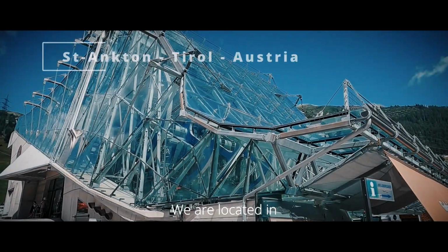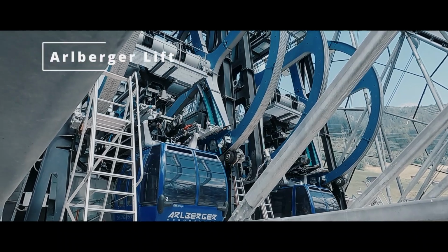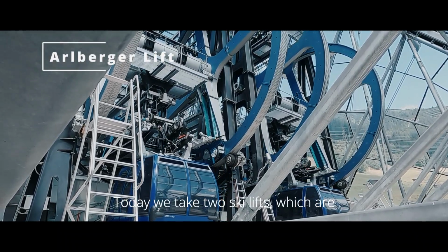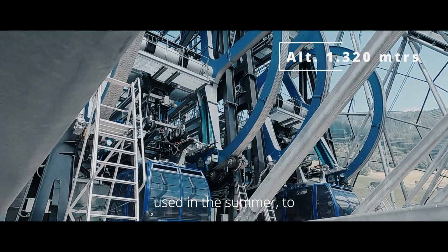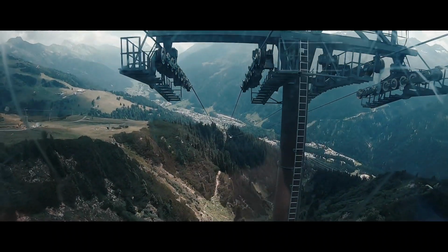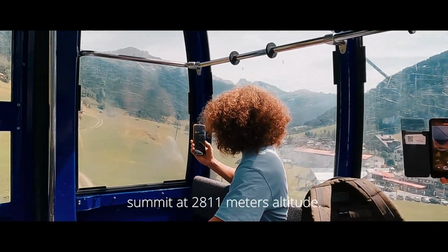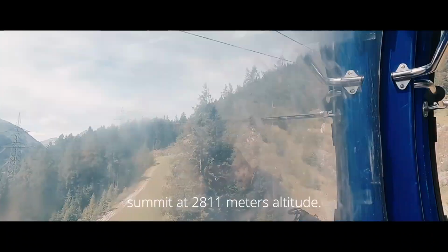We are located in Zöndankten, Tirol in Austria. Today we take 2 ski lifts, which are used in the summer, to take hikers to higher points, and then walk back to the village on foot. Our final destination is the Valluga summit at 2,811 meters altitude.